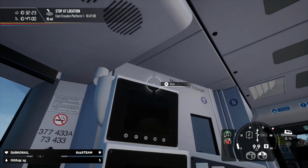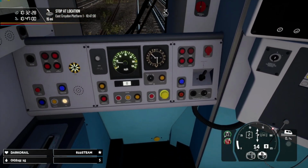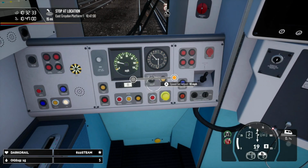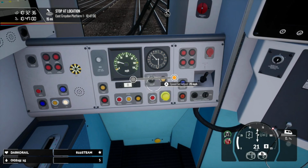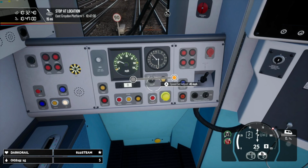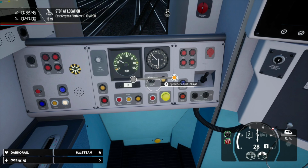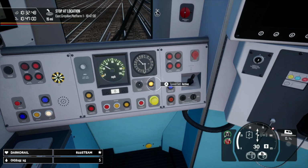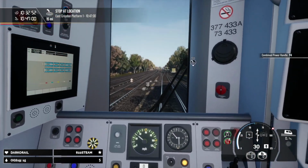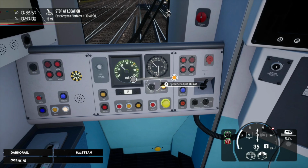So we were saying, these have got a maximum speed of 100, sorry, not 90 that I said earlier. But they do have speed control, so we can set that slowly. Up to 75. Activate it. Put it into notch 4. And just let the train do its thing.